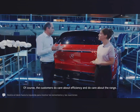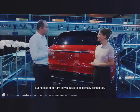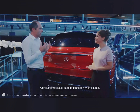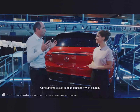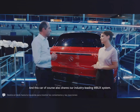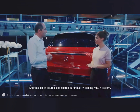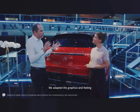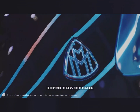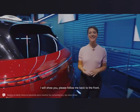Really? Okay. Of course, customers, they do care about efficiency and do care about the range in this case. But what is not less important is you have to be digitally connected. So connectivity is what, of course, you expect. Yeah. And this car, of course, also shares our, I would say, industry-leading MBUX system. And it was just adapted in terms of graphics and feeling, of course, to sophisticated luxury and to Maybach. I think I still have one favorite feature. Really? Which one? Yeah, I'm going to show you.